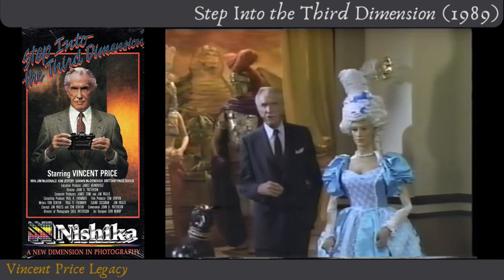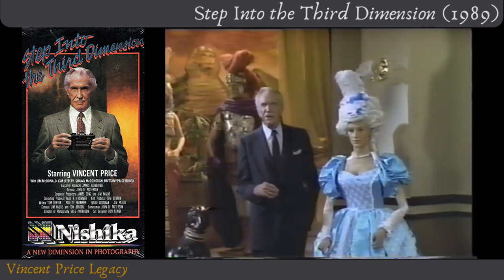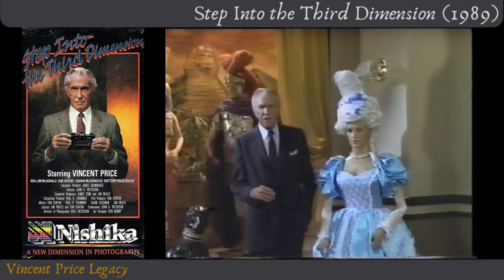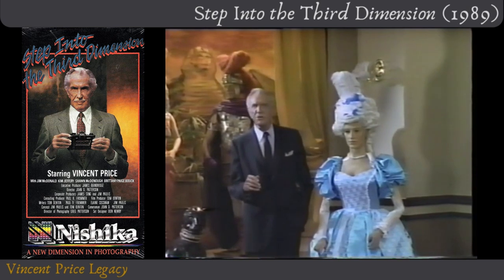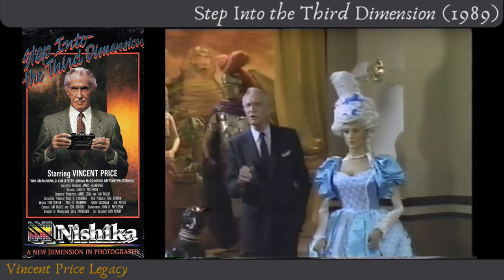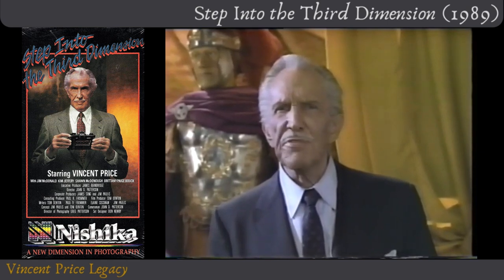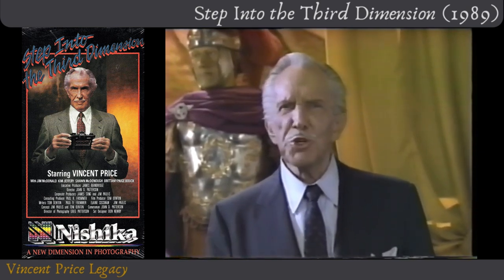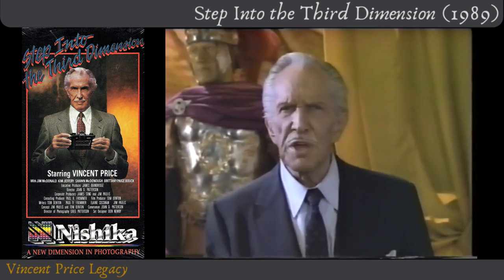Well, it's time to say farewell, at least for now. I've enjoyed our little get-together, and I hope you have too. But before I go, let me say how delighted I am that you have entered the wondrous world of Nishika. Many happy memories captured in lifelike 3D await you. You're sure to be thrilled with the astonishing depth and realism of your photos.